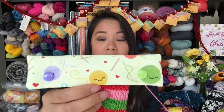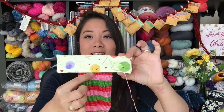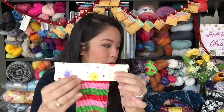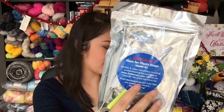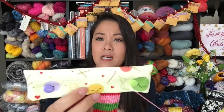And this is the Happy Knitting Friends fabric that I got from Spoonflower way back, and it's super fun. And this little yarn guy always makes me smile. Oh, and I forgot, the snaps that I used were cam snaps. I got this off of Amazon, and it came with the tools to insert the snaps, as well as a nice variety pack of snaps to go with the tool. The tool and the snaps are really reasonably priced, and the whip minder itself didn't take up too much fabric.